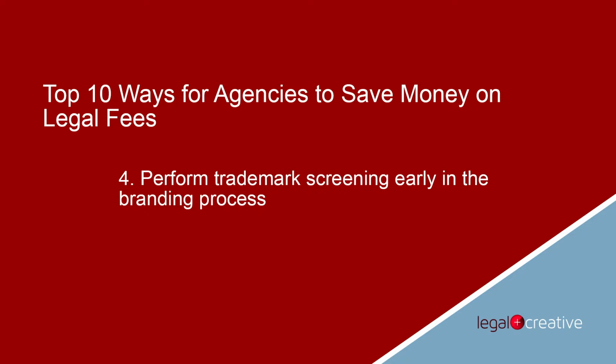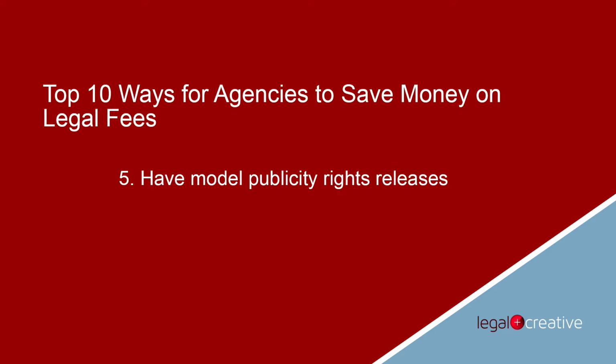Next, perform trademark screening very early in the branding process. When you're working on a client branding project, it's important to begin the trademark review process just as soon as you possibly can. Use internet search engines, domain name registries, and the search feature at uspto.gov to do some preliminary research for free, and then engage trademark counsel or a trademark search firm to perform a more complete review before your client adopts the brand. If the agency doesn't want to assume responsibility for this work, make sure your client is getting it conducted internally on their end.